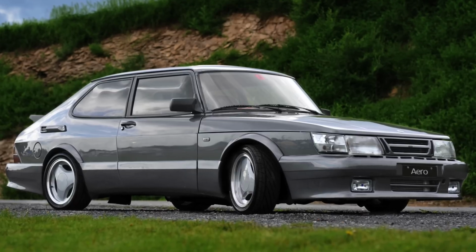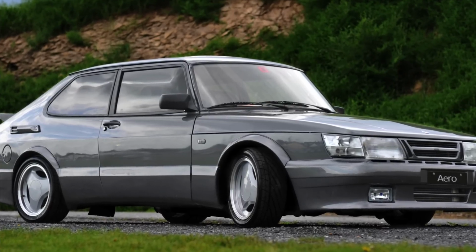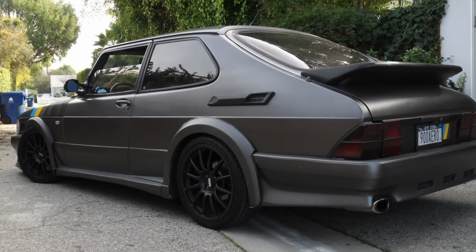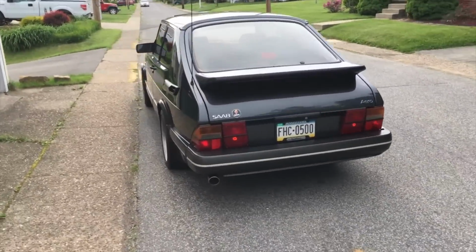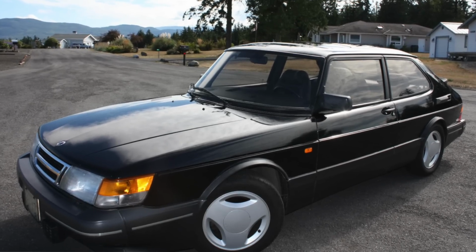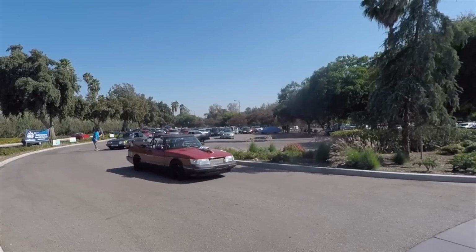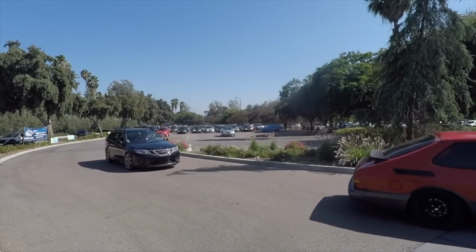Number 4 on the list is the 900 SPG. The classic 900 is obviously one of the most iconic Saabs, especially from the pre-GM era. The SPG, or the Aero as it was called in Europe, was a beefed up version of the 900. It came with 160 horsepower from its 16-valve Turbo 4, along with a manual transmission. Over the course of its 6-year production, about 7,600 SPGs were imported into the US. And I did a video on a highly modified SPG from the Saab Owners Convention back a couple months ago.